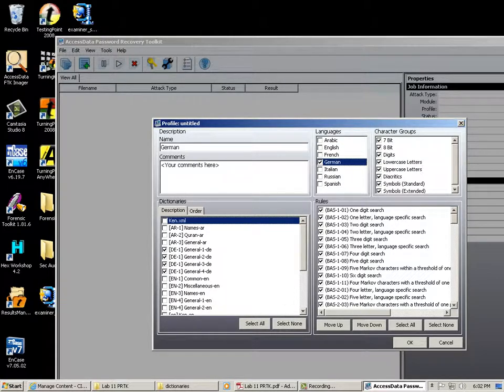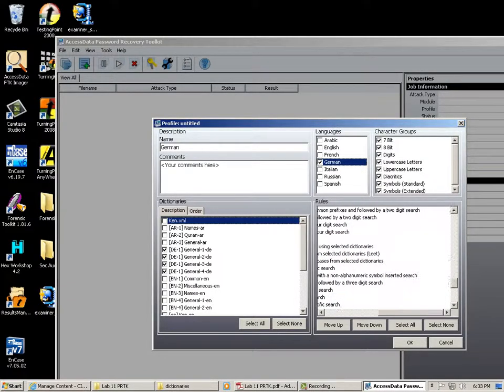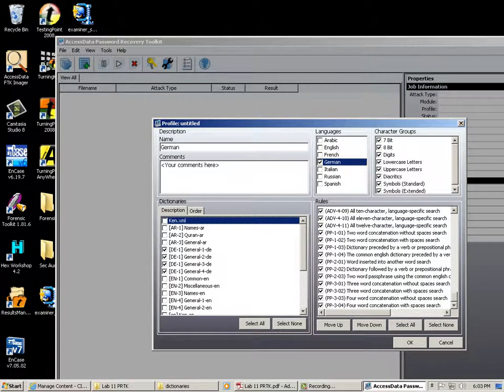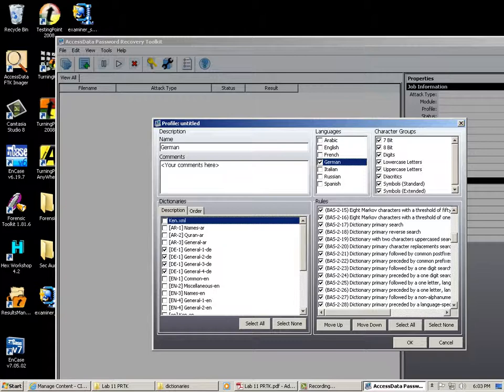Now, on the rules area, this is the part where a lot of people screw up. Remember how I said it would break it in 7 days? Well, look at some of these rules. 1-digit search, 1 letter, 2-digit, 3-digit, and so on. They get all the way up to these really bizarre ones: 7 letters, language-specific search, 3-word concatenation without spaces search, all kinds of them in here. When we look at how long some of them take, you'll understand in a minute. But for this project, all you need to do is dictionary search.